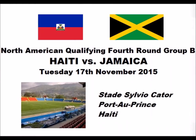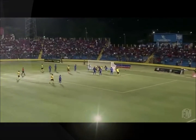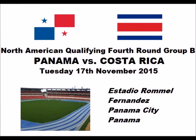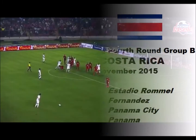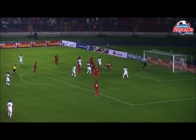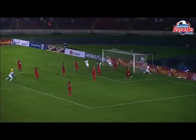The two matchday 1 losers, Haiti and Jamaica, then faced off at the Stade Sylvio Cator in Port-au-Prince, and Jamaica scored the only goal of the game through Donaldson on 62 minutes. This left us with the two winners from matchday 1, Panama and Costa Rica, facing off at the Estadio Rommel Fernández in Panama City. Costa Rica led after a nice goalmouth scramble with a goal from Ruiz.